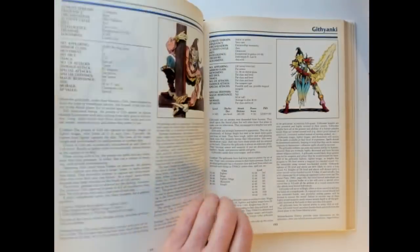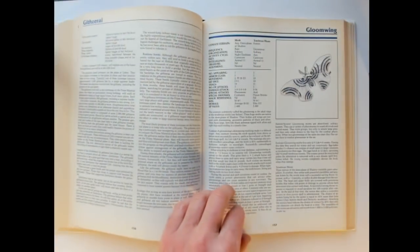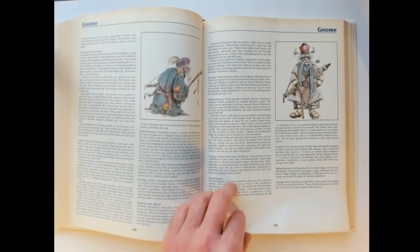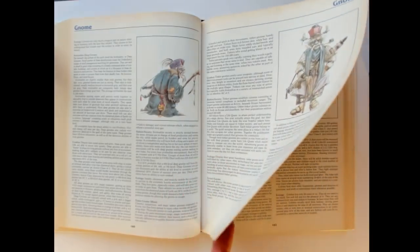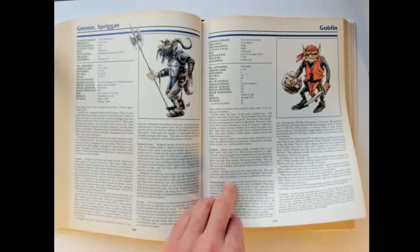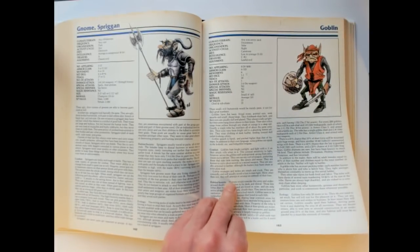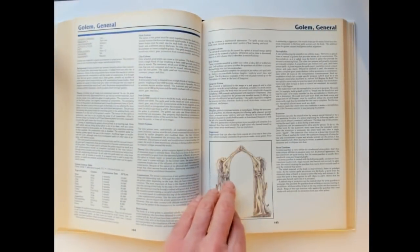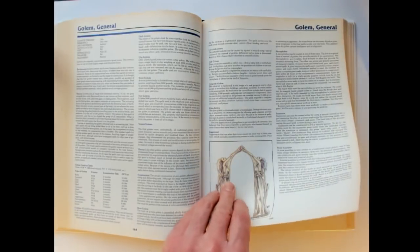Spelljammer, let's go for it. I like the idea of travelling through the astral plane. Moving on, gnolls, plenty of information on there. Gnomes, you know, I'm actually quite surprised they decided to put halflings and gnomes into the new book, Mordenkainen's Tome of Foes. I'm not sure why that is, but it's a nice upbeat feel to it. I certainly agree with that.